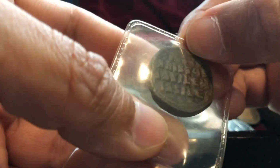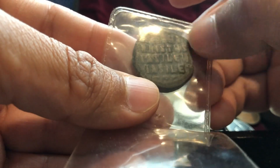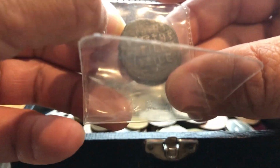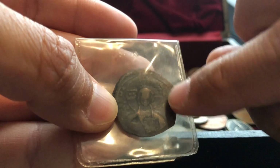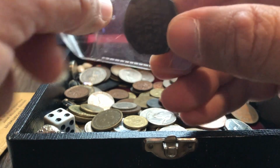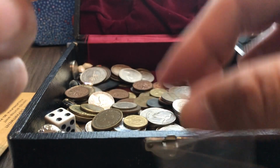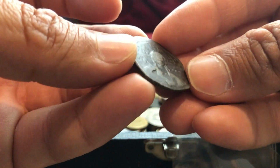When he had this appraised, it turns out this was some kind of an ode to God or something, and I believe this was probably maybe the Byzantine emperor. It could be Christ, because it looks like there's a halo. Take it out of here. But yeah, this is Byzantine coinage from well over 1,000 years ago. I mean, not bad condition considering the age.